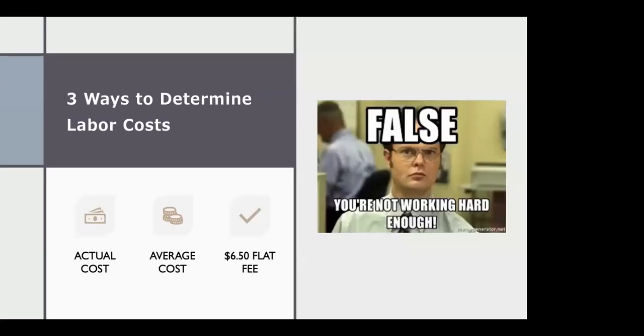All right, so 3 ways to determine labor costs. And I apologize, during the pandemic, I've been watching a lot of The Office and Schitt's Creek, so you're going to see a lot of that throughout the presentation.